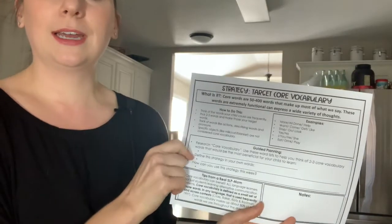And then we're going to do some guided planning. The guided planning section is just a way for you to realize that this is not a big deal. I've totally got this, and I'm going to make a plan to be successful, and I'm going to stick with it so I can help my kiddo.